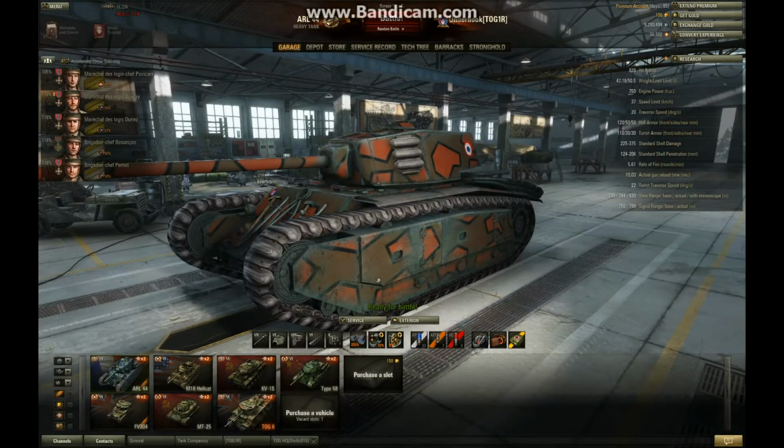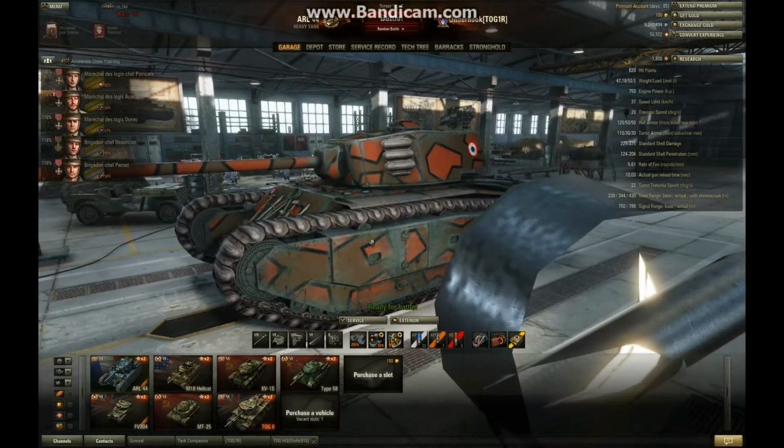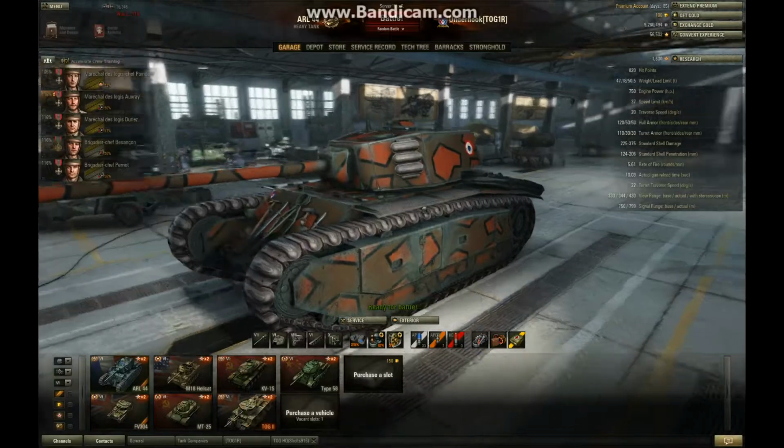Now the turret traverse of 23 is also not really good. Only the KV-2 is worse with 17, and that's tragically slow. But the next worst would be, say, the T150 and the VK3001H with 25, but everyone else is getting up towards 30. View range on this is the equal worst, 330 meters, and it shares that honour with three of the Russian heavies.